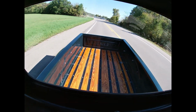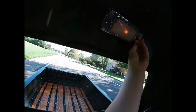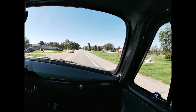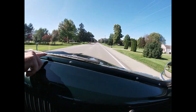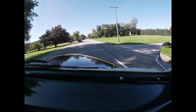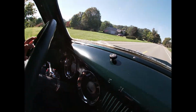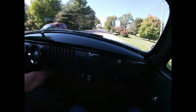All the glass is intact. No major cracks. There is some slight delaminating in the windshield, and I can show along the bottom edge of the windshield there is a little bit of slight delaminating. But relatively tight. I do have the fresh air vent open.